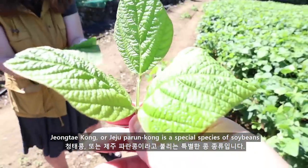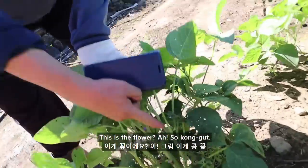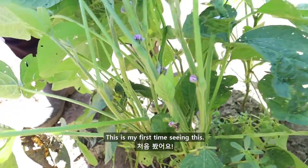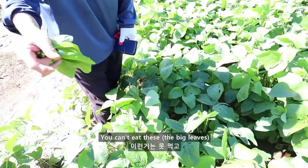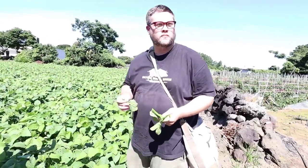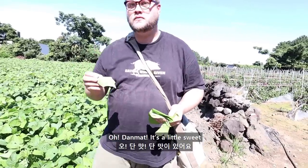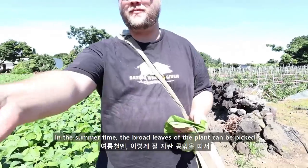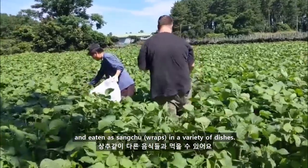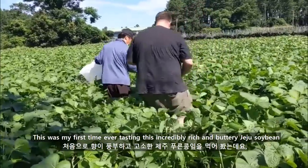Jongtae gong, or Jeju purun gong, is a special species of soybeans. Ah, this is a flower? Gut? Yeah. So, gong gut. 처음 봤어요. 이런 거는 못 먹고. 맛있어요? 맛있지. 된장이나. 오, 단맛. Sweet, a little sweet. And in the summertime, the broad leaves of the plant can be picked and eaten as ssam in a variety of dishes. This was my first time ever tasting this incredibly rich and buttery Jeju soybean.